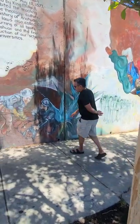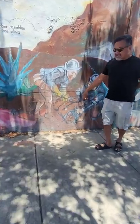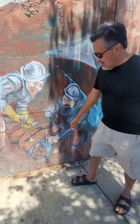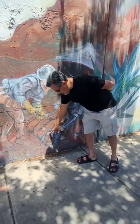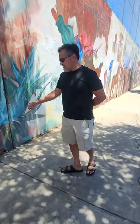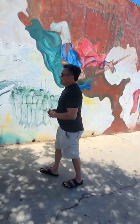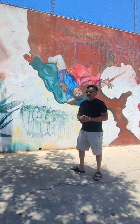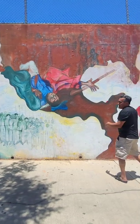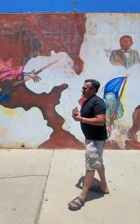Here we have an image of the Spaniards and the way they castigated our people, the ones that rebelled against them, and they marked them, they branded them as if they were cattle. Usually it was a G for guerra, for war. And that was the behavior they took against people who rebelled against the Spaniards.